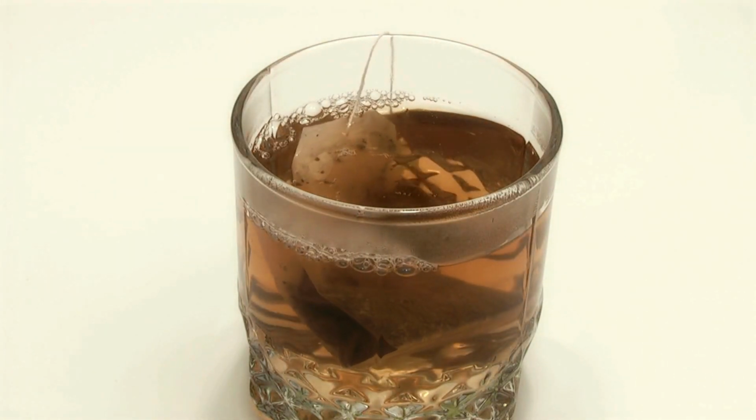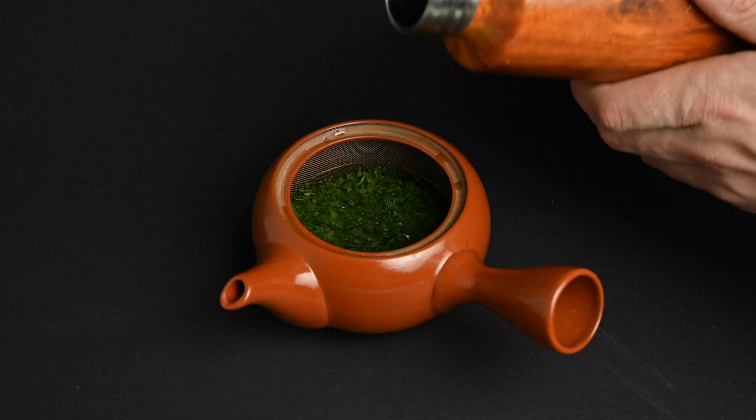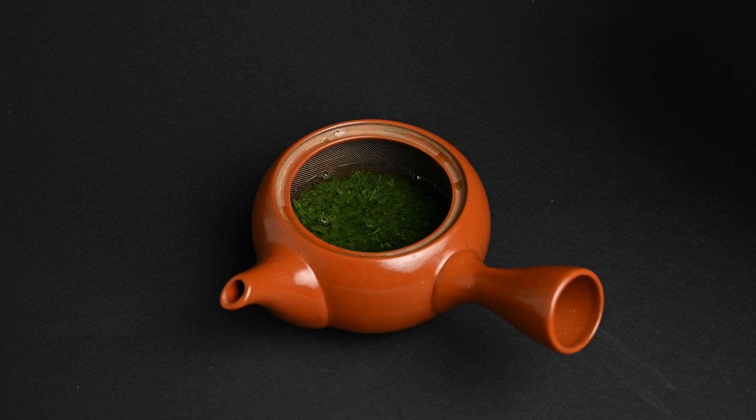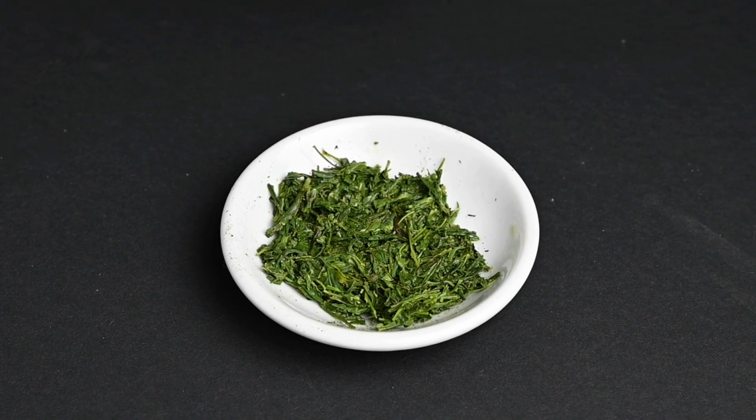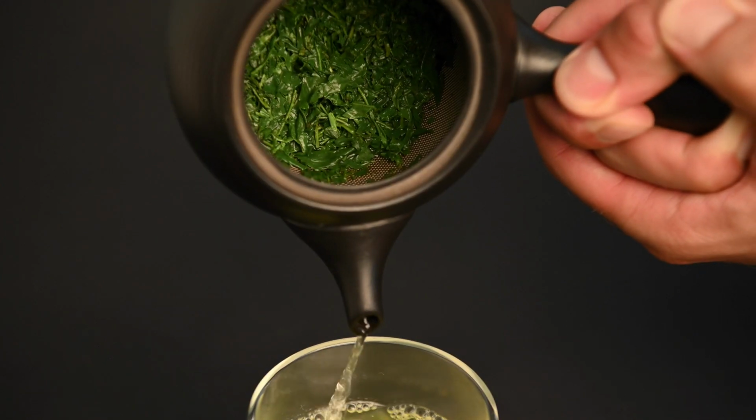A good way to reduce all this extra waste is just to switch to loose leaf tea. Loose leaf tea is far more efficient in terms of packaging, and when you're done with the tea, you can actually compost the leaves in the soil. This leads to a huge improvement in the sustainability of loose leaf tea versus tea bags.